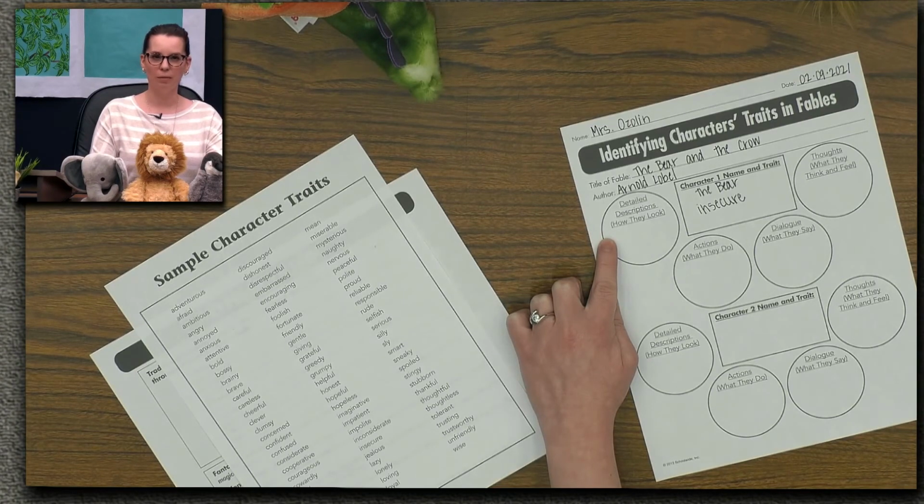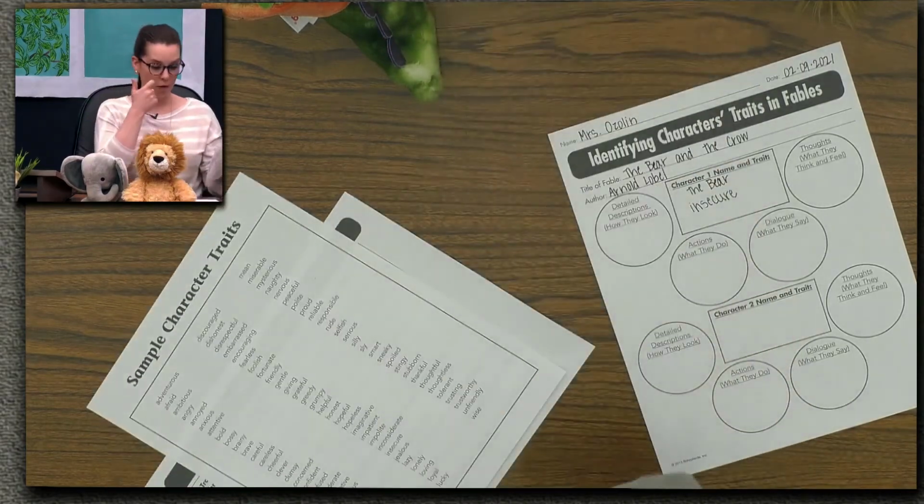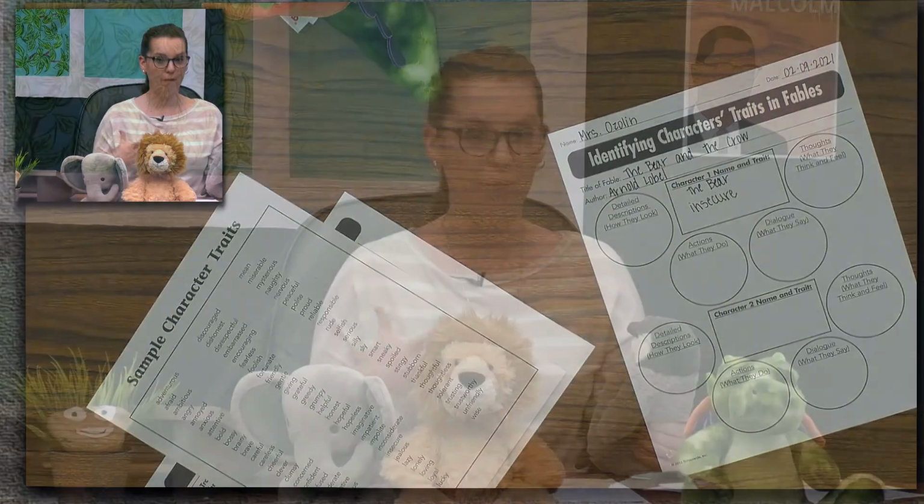Turn and tell your learning buddy what you're thinking. Rafa, I'm thinking about how the bear put on really fancy clothes. He put on a vest and a derby hat and shiny shoes. That's really detailed descriptions about how they looked that let me think that the bear is insecure because he put those on to impress other people.